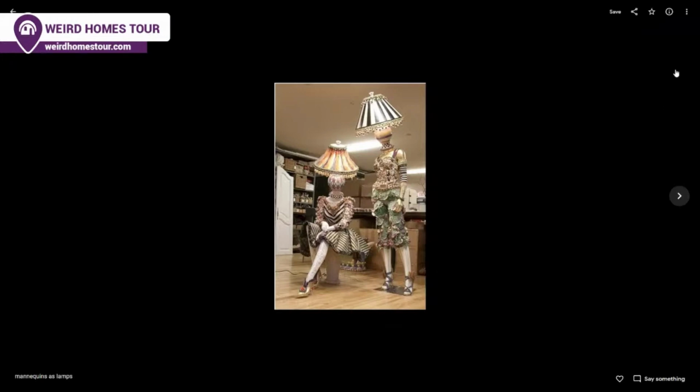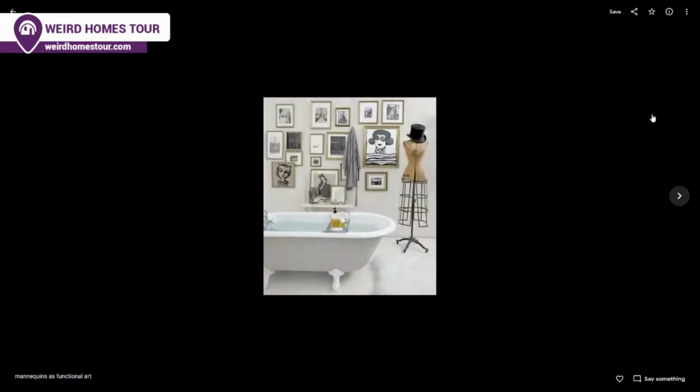I think we have one more lamp to show. Oh, now we're getting to something else. This is using mannequins as art and also functional. I don't know if that many people have a mannequin in their bathroom, but I do know sometimes people put it there just to be able to put, say, their terry cloth robe on, to really have it be something that's almost, once again, like a silent butler. Let's look at another one.